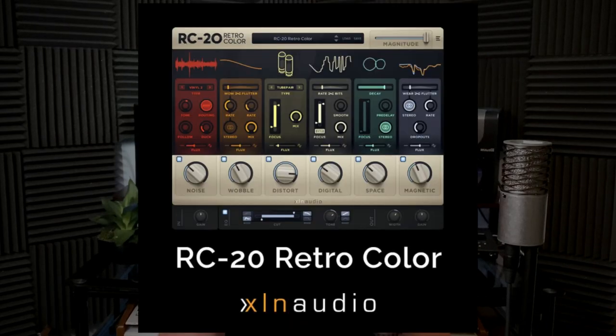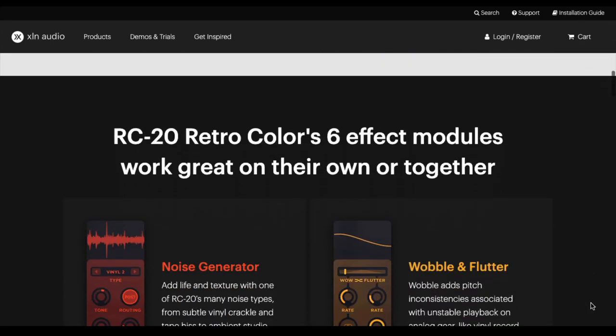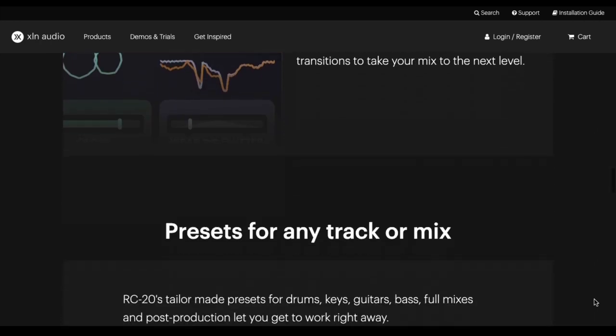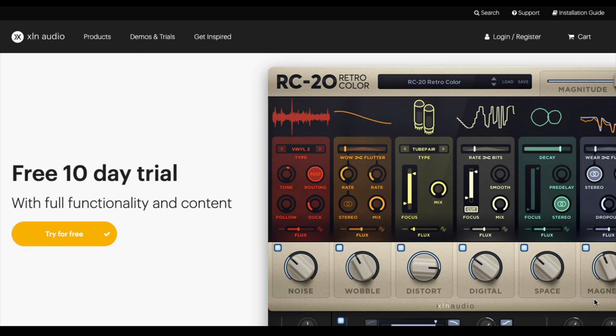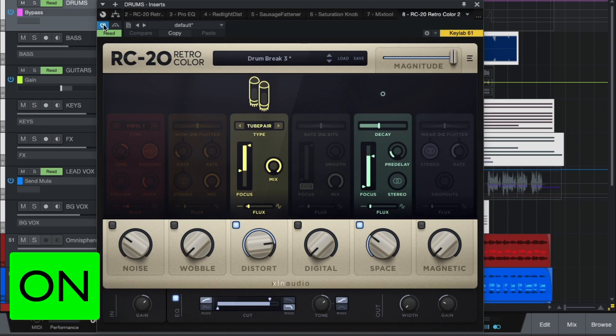All right, plugin number 3, and if you've been following me for a while, you probably saw this one coming, and that is RC20 by XLN Audio. RC20 is ideal for literally almost any track imaginable. I use it on drums more than anything else, but you can experiment with putting it on your master channel, on your vocals, your drums, your keys, your guitars, you name it. It's incredibly versatile, and this is a game changer, especially since so much of what we do sounds digital. RC20 really helps breathe some analog life back into your song. As far as price goes, RC20 is right around $100.